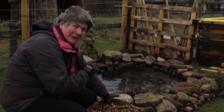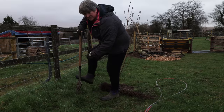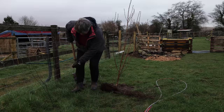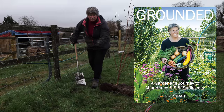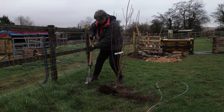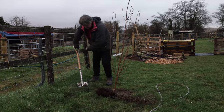But I'm really pleased to have got the first lot of plants into the pond. This time 6 years ago, I was also planting hedges at our previous home. And a year ago this month, my first book, Grounded, was published, which tells the story of setting up our homestead in our previous home. And I'm having a month-long celebration of that.